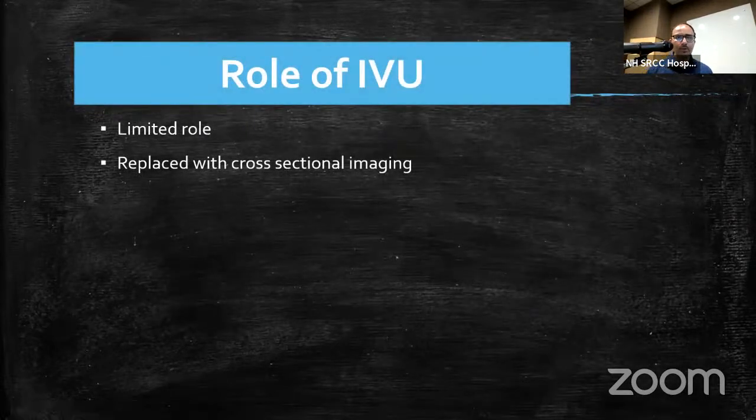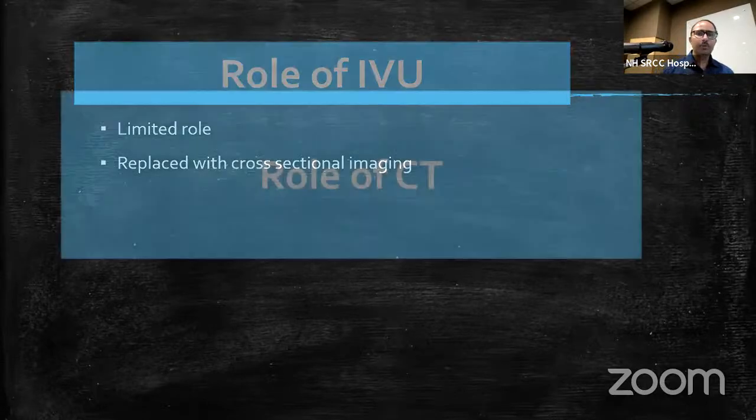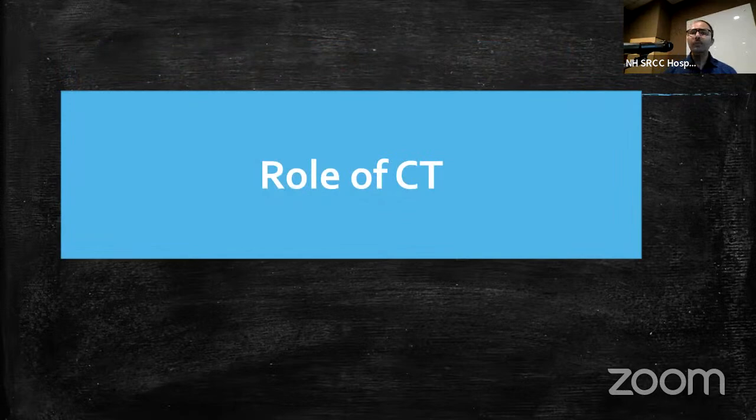Then what is the role of IVU in the current scenario? In the current scenario, we are not using much IVU. It has a very limited role, and that has been mostly replaced with cross-sectional imaging in the present scenario. So we are not doing much IVU in today's era. Now moving on to cross-sectional imaging.